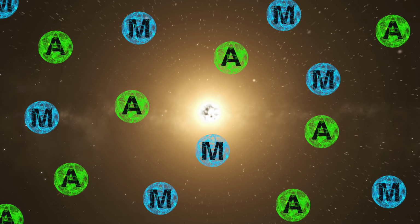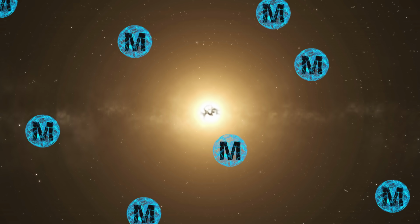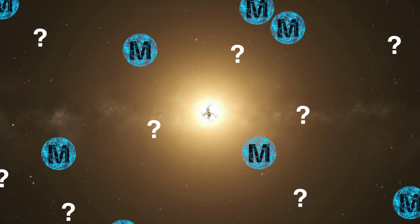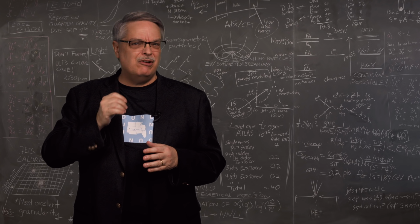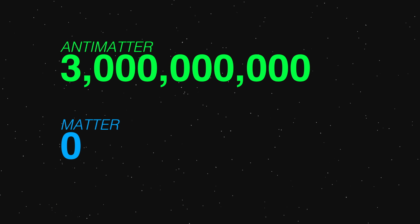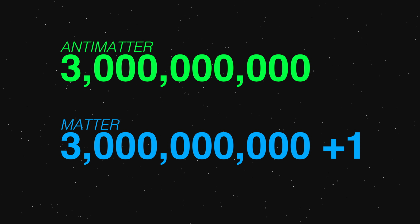The Big Bang says that the universe was once smaller and hotter and full of energy. As the universe expanded and cooled, that energy should have turned into equal amounts of matter and antimatter. And yet, our universe consists entirely of matter. So where did the antimatter go? We don't know the answer to that, but we believe that there was a very tiny imbalance in the very early universe, so that for every 3 billion antimatter particles, there were 3 billion and one matter particles.